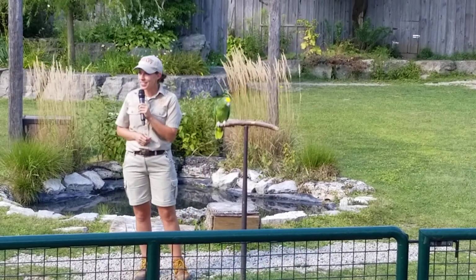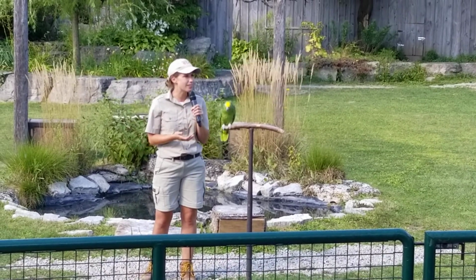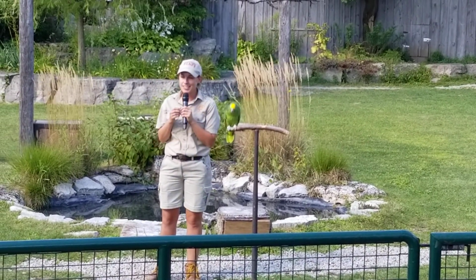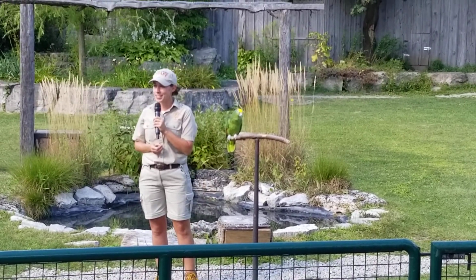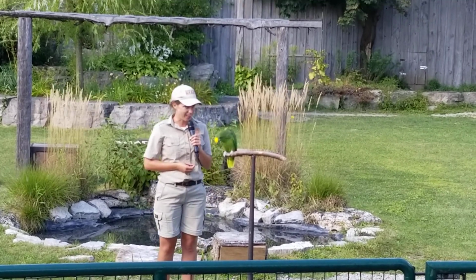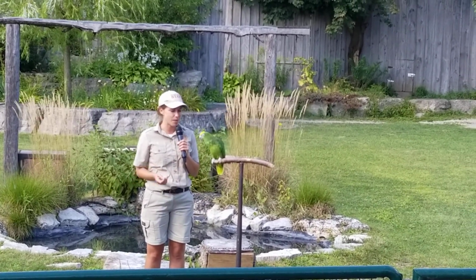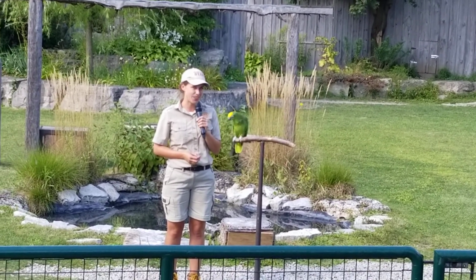Now, you can't tell by looking at him, but Wasabi is a male yellow-fronted Amazon. Now, that's because with the males and the females of most parrot species, they look exactly the same. The only true way to tell them apart is through DNA testing. But we didn't have much trouble figuring out that Wasabi was a male. He gave us a couple of clues. For example, he always gets very flirtatious anytime a female Amazon is around.